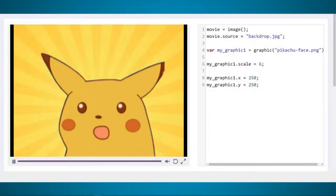So the next thing students will move on to is using variables and arguments with JavaScript to make their very own graphics. And you can see this really cool Pikachu image I have created here inside of our web-based development environment and using JavaScript. So we have all of our different code over here, and then we adjust the placement of each graphic inside of our scene.